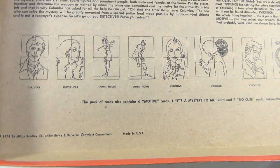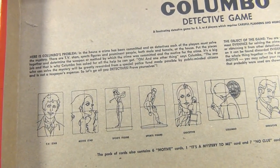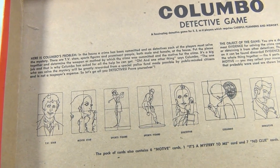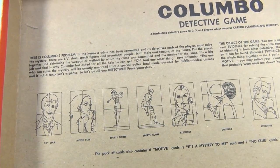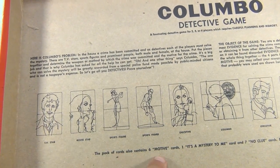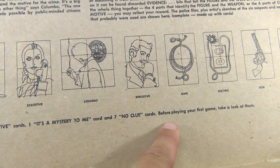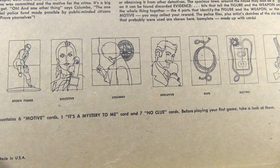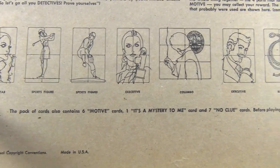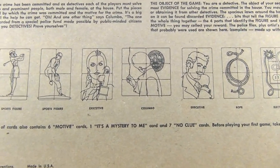Now, here is Columbo's problem. In the house, a crime has been committed, and as detectives, each of the players must solve the mystery. There are TV stars, sports figures, and prominent people. So what you're doing, there's six motive cards. One, it's a mystery to me card, and seven no-clue cards. Before playing your first game, take a look at them. Oh, so you're supposed to look at them. Looks like you're building these characters based on the cards.